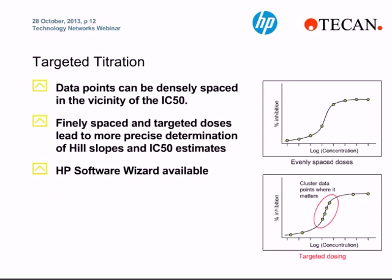A second type of titration that can also be set up with a wizard is called a targeted titration. Here we can see an example of a typical titration where each dose is laid out evenly spaced across the entire dosing range. However, in some cases, it could be interesting to cluster doses around a specific value, which leads to a more precise determination of IC50 values, for instance. So here we have a couple of doses at each end of the curve. We have a couple of doses at the high and the low end of the curve. And in the center, we have the doses that are clustered.